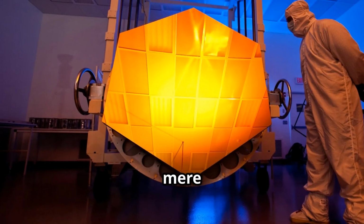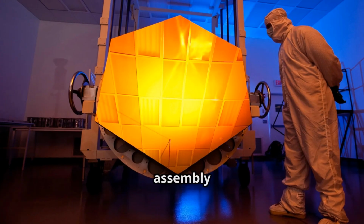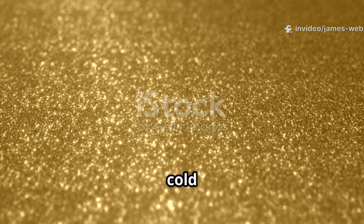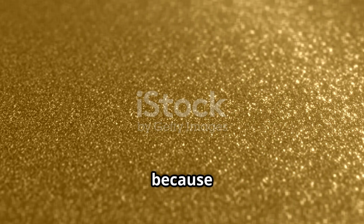The hexagonal mirror segments were built in several places in the United States with final assembly in Boulder, Colorado, made of a chemical element called beryllium because it's lightweight, strong, and will hold its shape in the cold vacuum of space. There's an extremely thin layer of gold on top. Gold is used because it's a good reflector of infrared light.